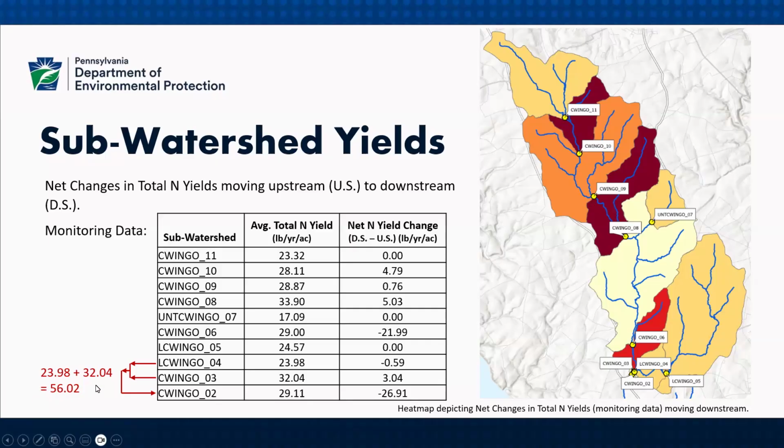So we combine those two to get our upstream measurement to compare to, and that'd be about 56 pounds per year per acre between those two. And at Conowingo 2, we're only measuring about 29.1. So that's pretty interesting to see too, where something at least is happening between those areas to potentially reduce those yields coming off the landscape.